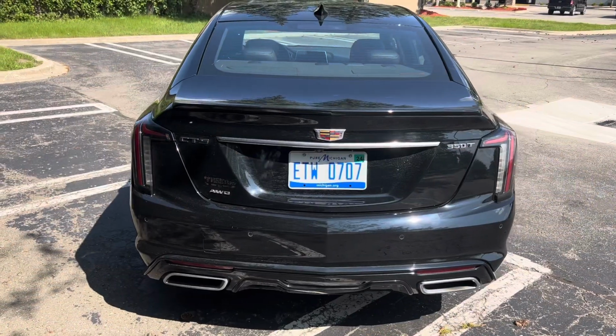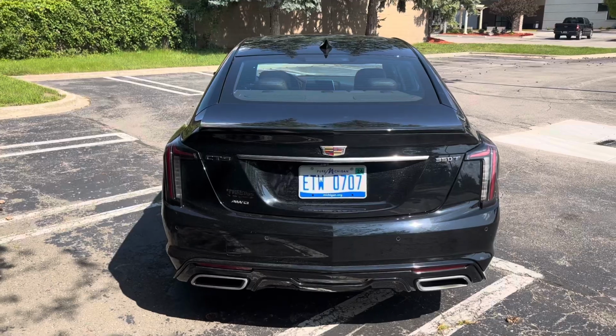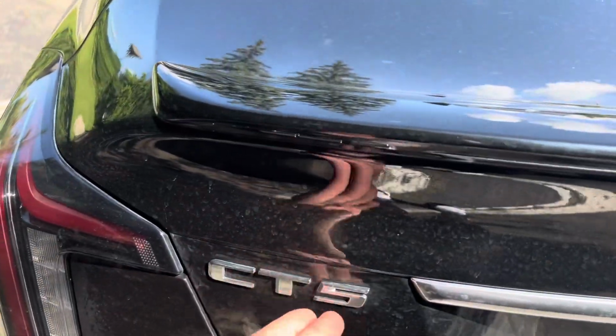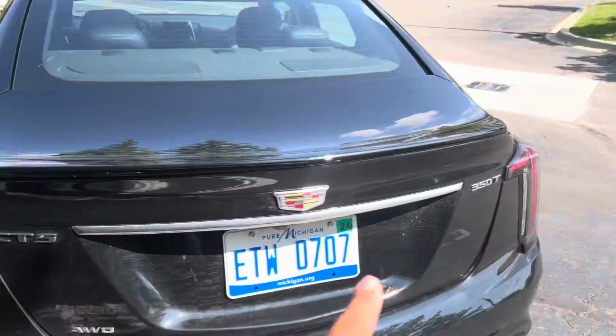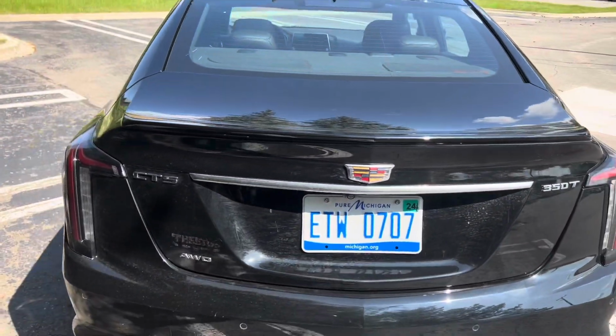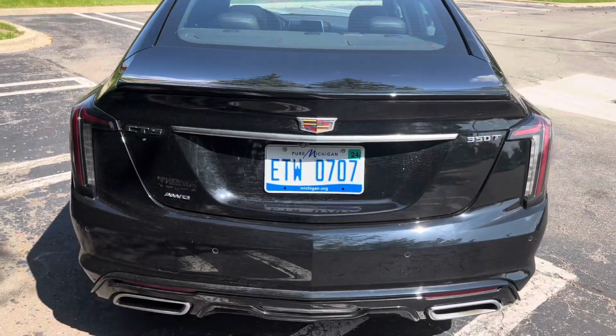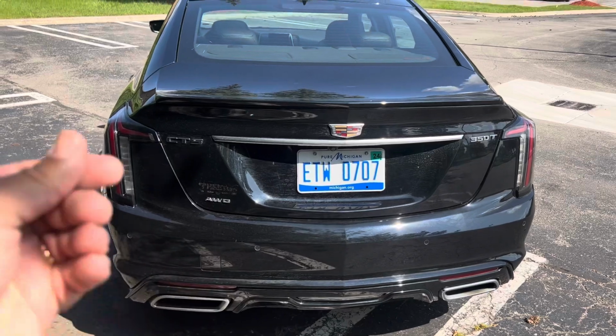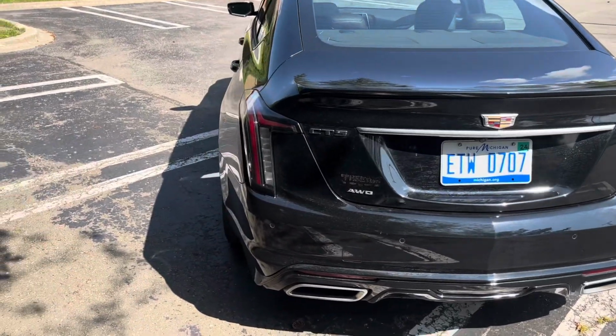So we have the rear end styling, but I want to handheld this because I want to show you a few things here. So we have the CT5, or you can call it CTS badge right there. We have the trim insignia right there, Cadillac logo, license plate, a little bit of chrome there. Wish the plate was a little bit lower, but it's fine. Like the little crease there. Again, paying homage to that original CTS. But check out these lights over here.